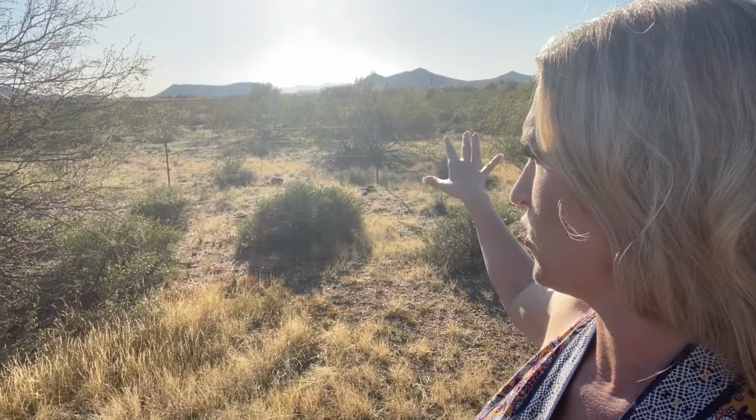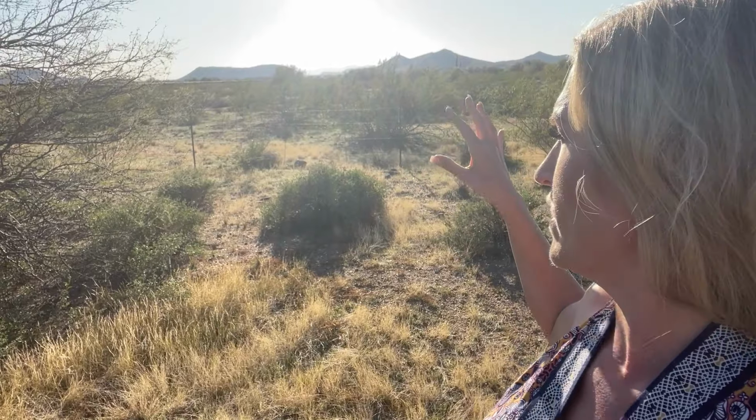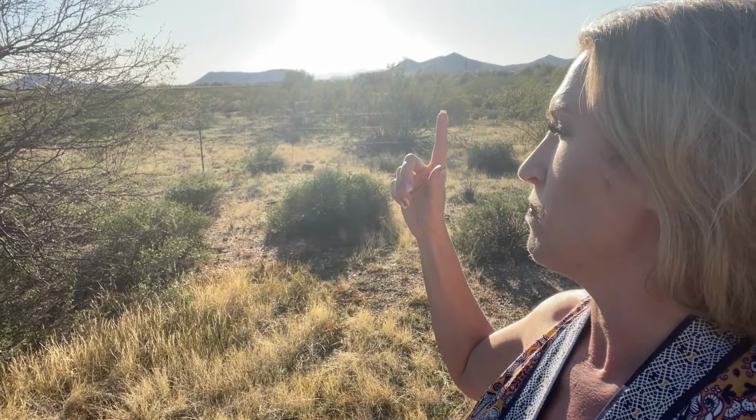Okay, so this desert area here behind me, this is to the west. Okay, so there is a parkway by the 101 that eventually is planned to come through here. I see in a lot of listings where people say, on these homes that are, I'm just going to flip the camera, these homes that are over here behind me, they'll say views of the preserve or backs to the preserve.